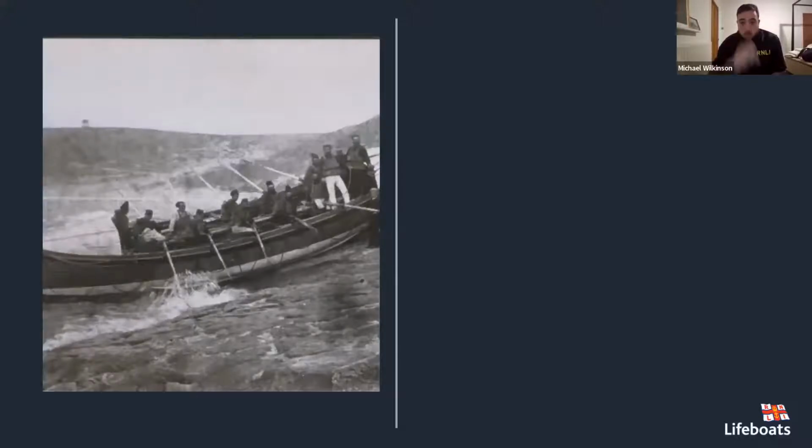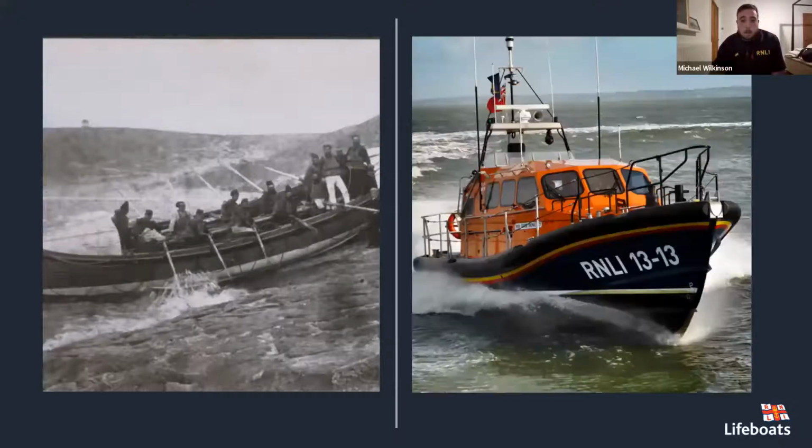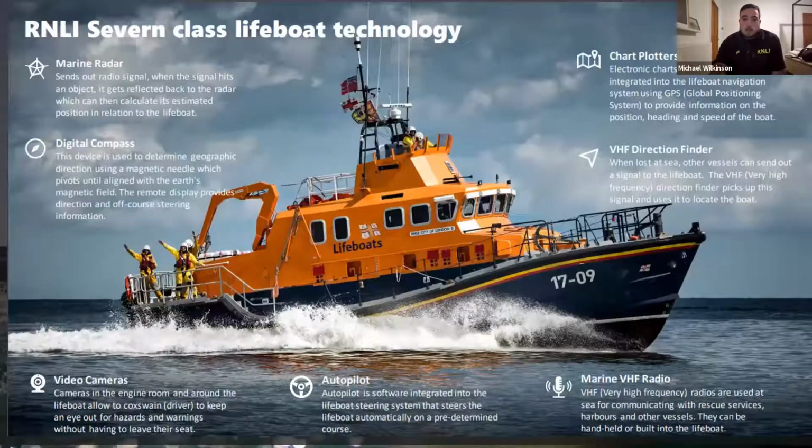So lifeboats are the largest charity that saves lives at sea and have been doing so for almost 200 years. In this time, the vessels have gone from rowing boats to state-of-the-art powered vessels like our Shannon class lifeboats, which are now the most modern lifeboats in the world. But what makes our boats so good is all the kit that's on them. That makes it a whole boat of safety.